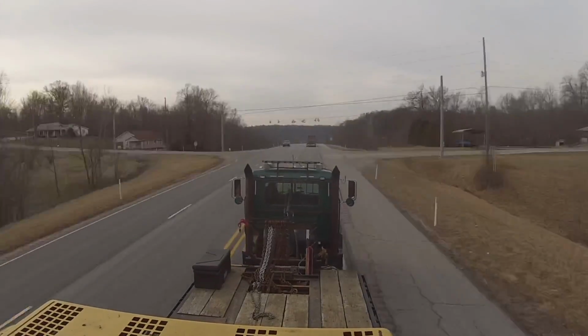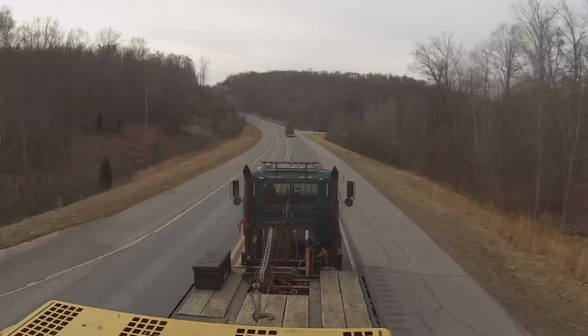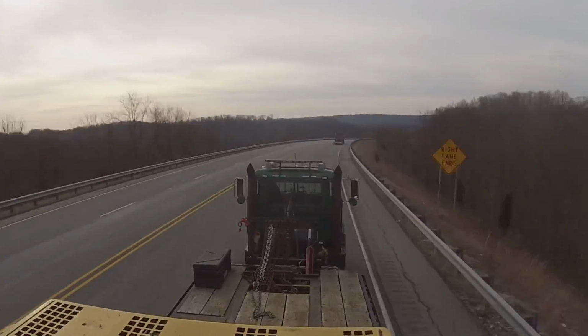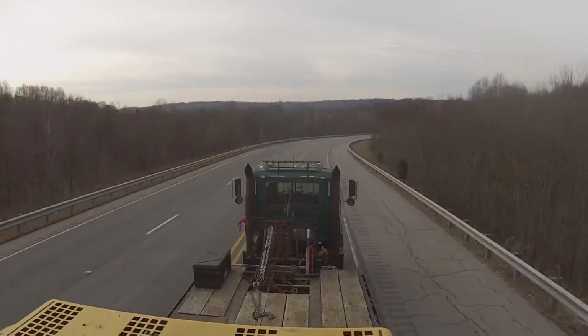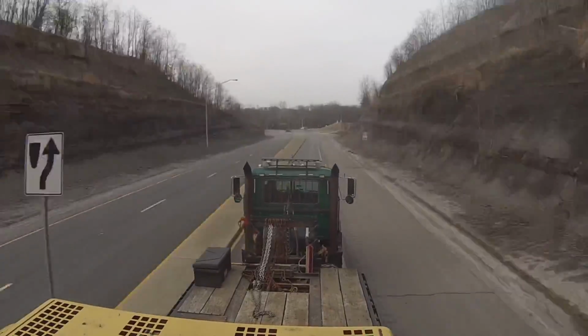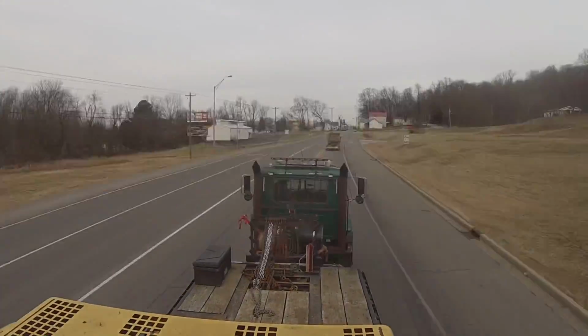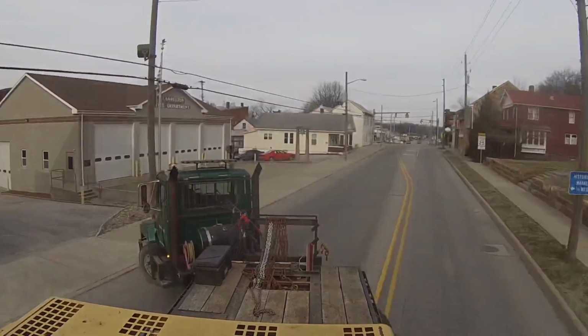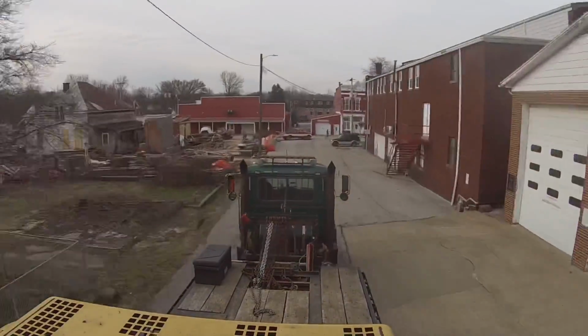But anyways, we're heading on down into town here. We're almost there. It's a little tight getting into the job site. Dwight's actually driving the truck here. He does a good job sneaking in there. But whenever we pull in, you'll see off to your left here the mess we got to clean up. So let's hop out and get started.